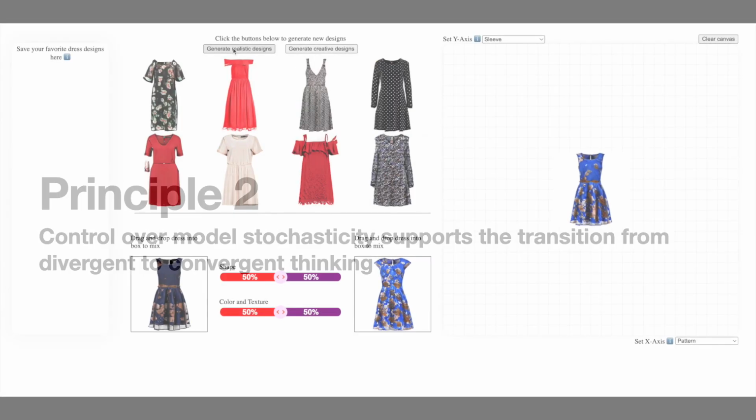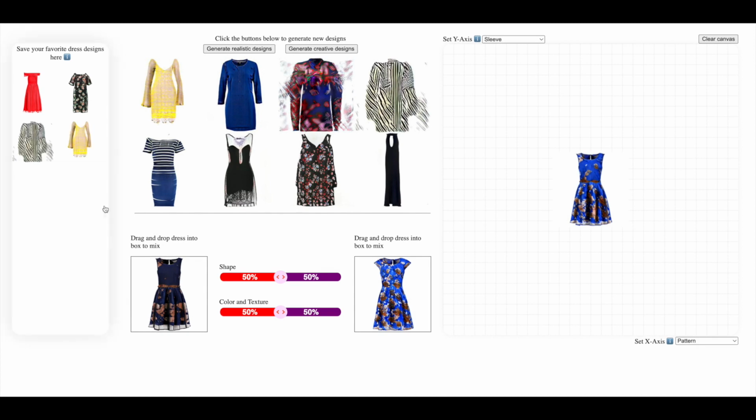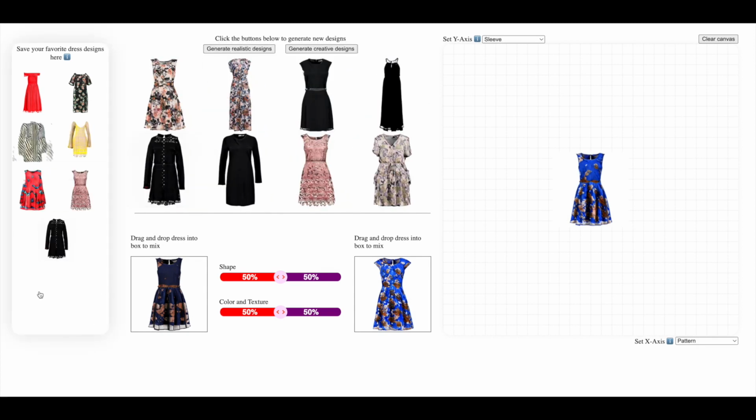Our second insight, Principle 2, suggests that control over model stochasticity supports the transition from divergent to convergent ideation. After identifying promising regions in the design space for further exploration, users should be able to set constraints on model stochasticity that support intentional and meaningful exploration of those regions.